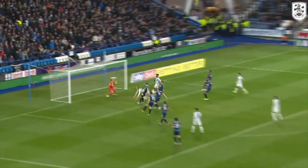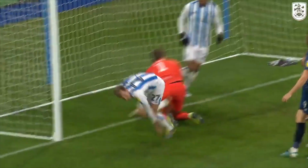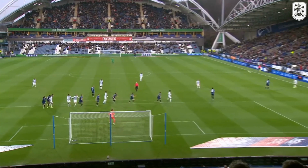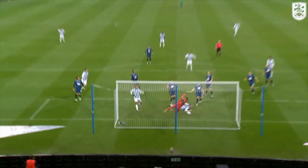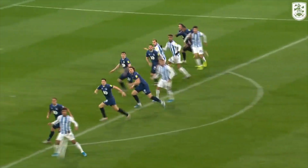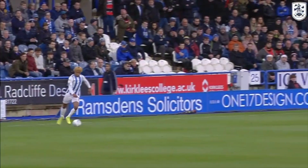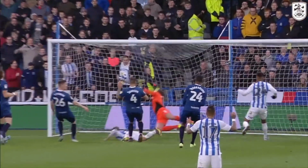Bacuna's free kick for Town. Stankovic in front of goal. Steals in behind to equalise with a wonderful header. What a terrific free kick by Bacuna. And Jon Stankovic so deserves that. It's 1-1. Superb, great ball from Bacuna. Goalkeeper can't come, defenders don't want to commit because it'll end up in the back of their own net, and Stankovic times his run to perfection. He didn't do it on Boxing Day, he's done it today.